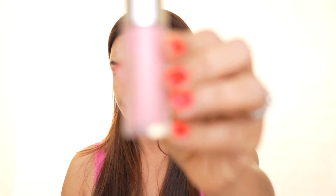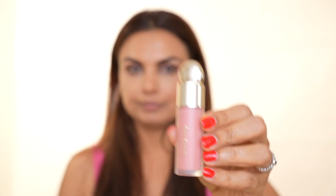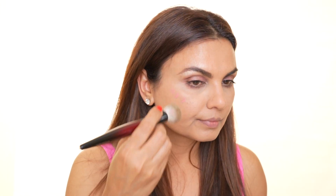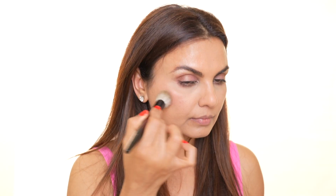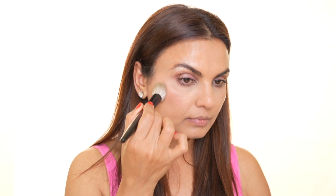For blush, I'm using Rare Beauty Liquid Blush in shade Hope. This is such a beautiful nude mauve shade blush that I think it will look gorgeous on all skin tones. It just gives you a nice, soft, healthy flush. It's not too bright, but it looks so beautiful and natural on the skin. I'm using a brush to blend out the blush, just like so.